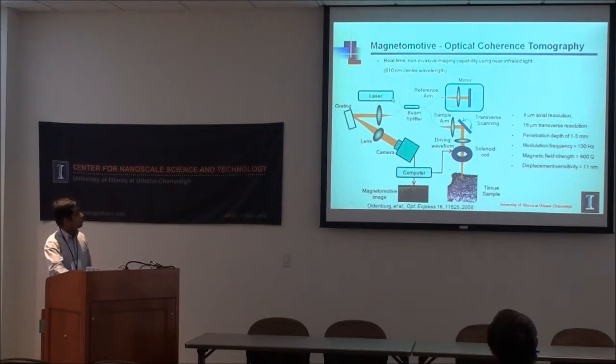So in optical coherence tomography, the laser light is split into two arms, the reference arm and the sample arm. The light in the sample arm goes inside the sample and is backscattered from different structures within the sample. So the backscattered light combines with the light in the reference arm to form an interference pattern, which is dispersed by the grating and is focused onto a line scan camera. And after some further processing, an optical coherence tomography image is formed.